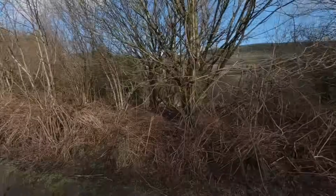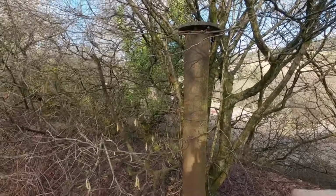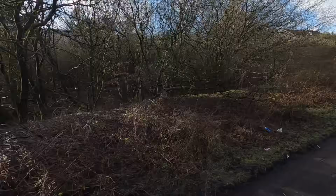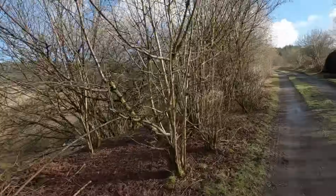This is our view now. There's a great big pipe coming out of the ground there. Must be letting the land below breathe, I imagine. There was all manner of stuff going off around here, pits and quarries and all sorts.